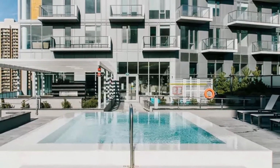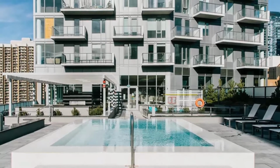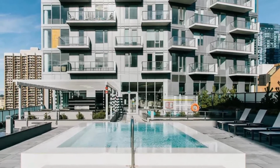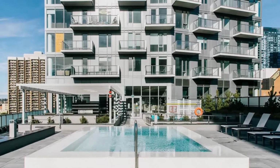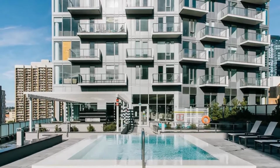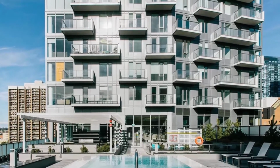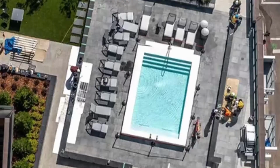Imagine living life with everything steps outside your apartment door. At Park Central, you can grab your morning coffee just a stroll outside your door at boutique cafes. Next, enjoy your morning workout with city views, using state-of-the-art workout equipment from Techno Gym.